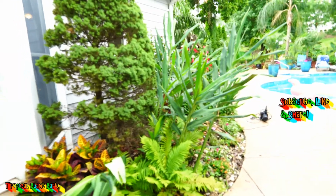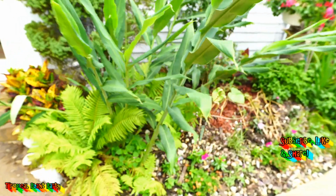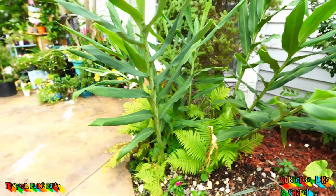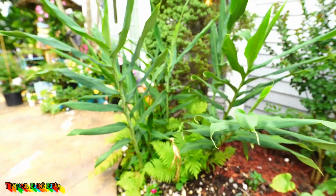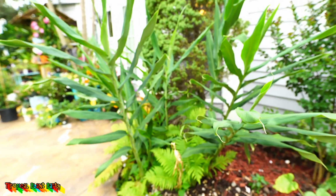Moving this way, the gingers are doing great. The stalks are the thickest I've ever seen on these guys. They're probably gonna get really, really tall this year. Too tall to be planted in the front of the garden, and we had some bad storms the other day, so some of them are starting to fall forward. I'm gonna end up having to come out here and stake them up probably.